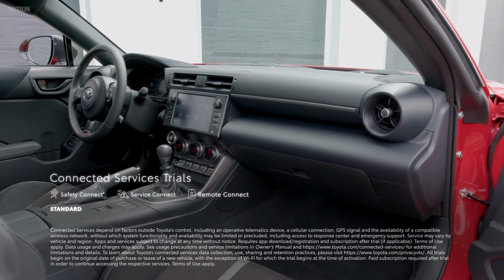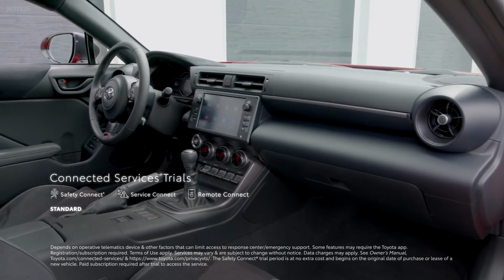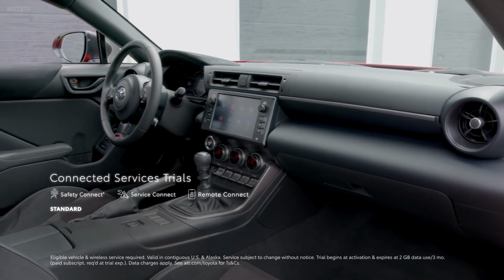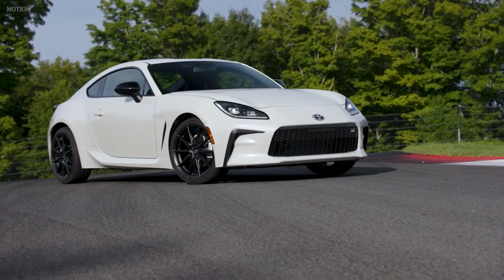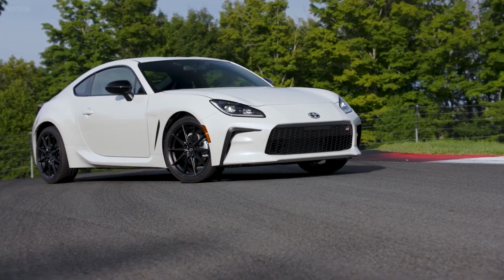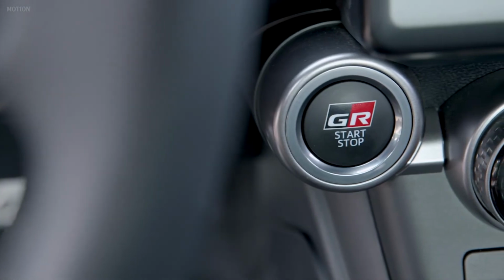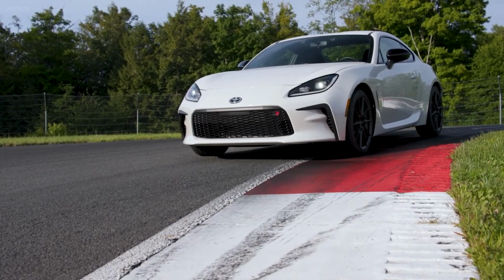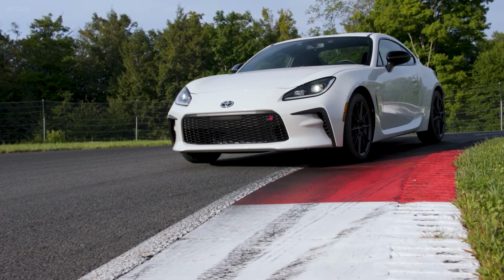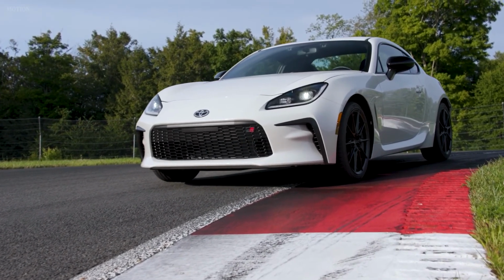GR86 also features connected services, including 1-year trials to Safety Connect and Service Connect, as well as Remote Connect for automatic transmission models. Finally, the multifunction in-key remote keyless entry system makes it easy to lock and unlock GR86 from the palm of the driver's hand. This tech sophistication doesn't stop at convenience. It's also a crucial component of GR86's safety story.